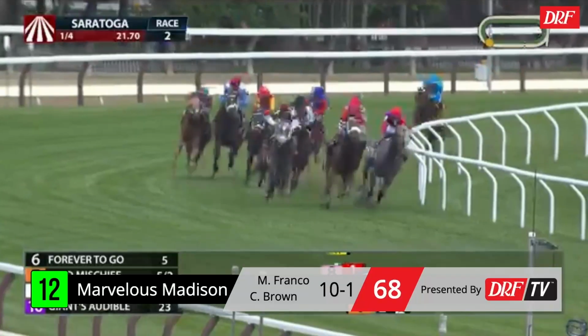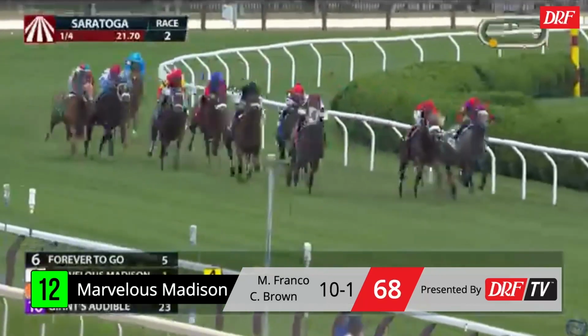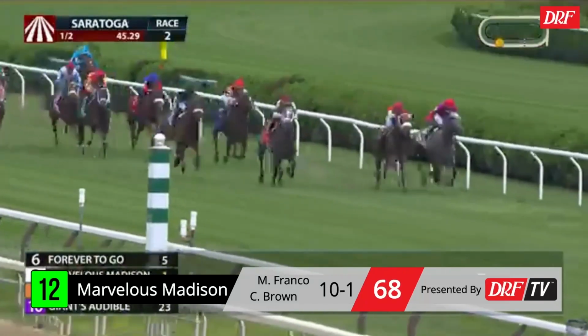And Marvelous Madison should show a little bit of stretch-out speed off her career debut against fellow New York-breds, sprinting 5.5 furlongs. Now, she was bet in this race pretty hard, 10-horse field. She's bet down to even money. The trip eventually is going to work out for Marvelous Madison, but she had to finish, and she did.